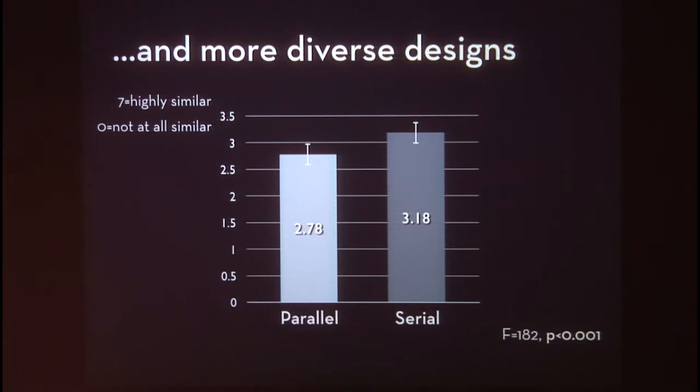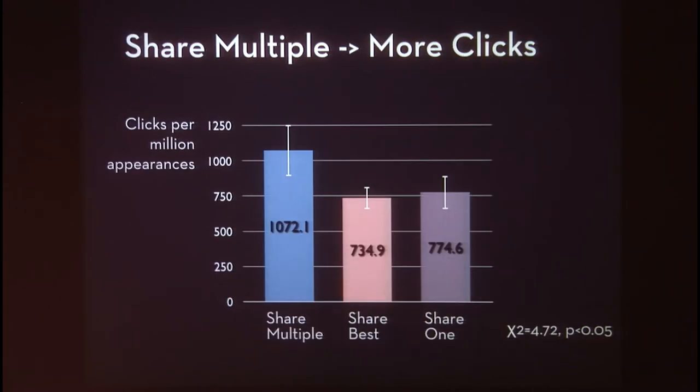When we saw this benefit for individual work, we were curious about whether we could extend this strategy to group work. So we ran a similar study where we had people work in pairs, in dyads. What we saw is that when we asked people to share multiple designs, there was a huge benefit over sharing only a single design.